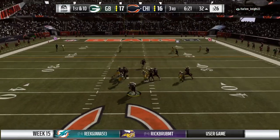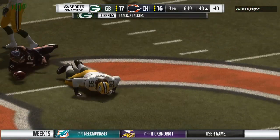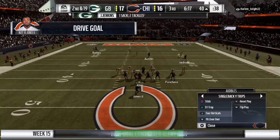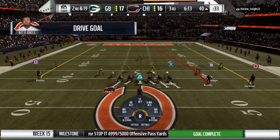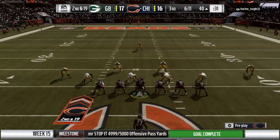Now a play fake here on first down. Heavy rush, and down he goes. John Jenkins in there to record another sack. Their 6th of the afternoon.